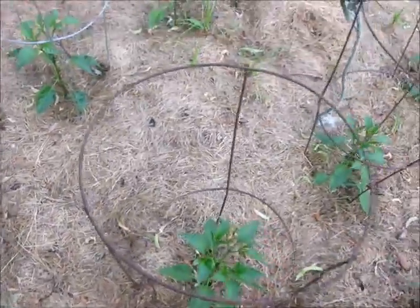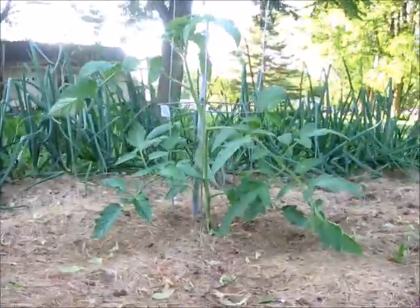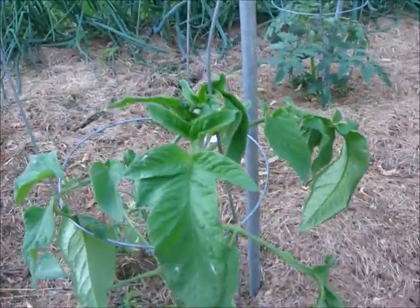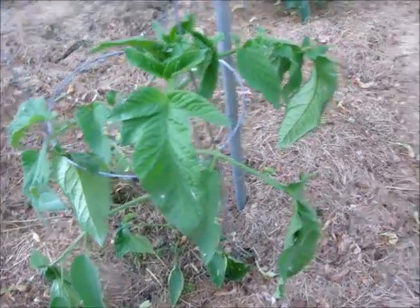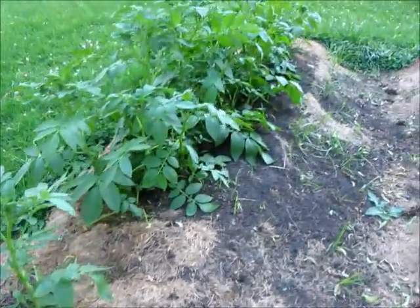You can see my peppers are doing good, my jalapeno peppers. Look at how much my tomatoes have grown since the last time we talked. Last time we've seen each other here. This one right here is kind of looking spindly for some reason. I think he might be a bad plant from the get-go. We'll find out. Everything else is looking strong. My green bells, all my tomatoes, my potatoes.